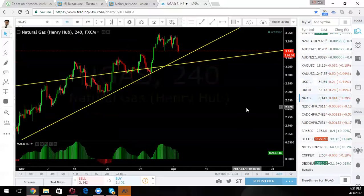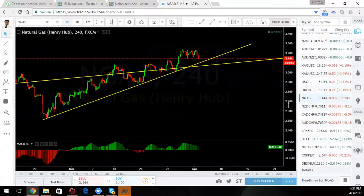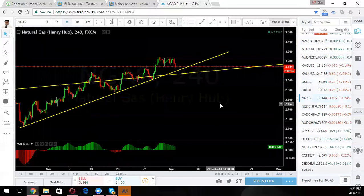Natural gas, you probably get a buy setup here. See this? Short term. It's going up as a corrective structure. So this is a buy setup on a short term. Take your profit very fast. Don't go for long-term trades there.